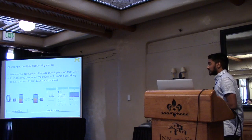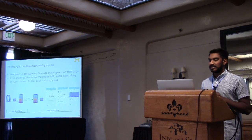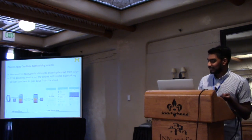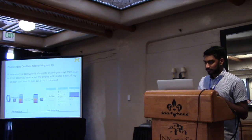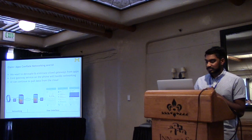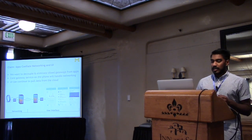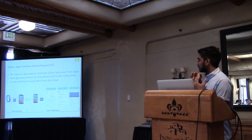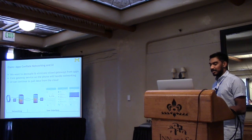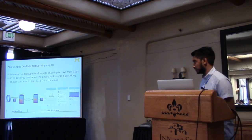And with that motivation, our architecture is designed such that these apps that conflate networking and UI eliminate the siloed gateway and allow any nearby phone to collect data for it using a core gateway service. And the user interface would still be able to retain its novelty by continuing to pull data from the cloud.